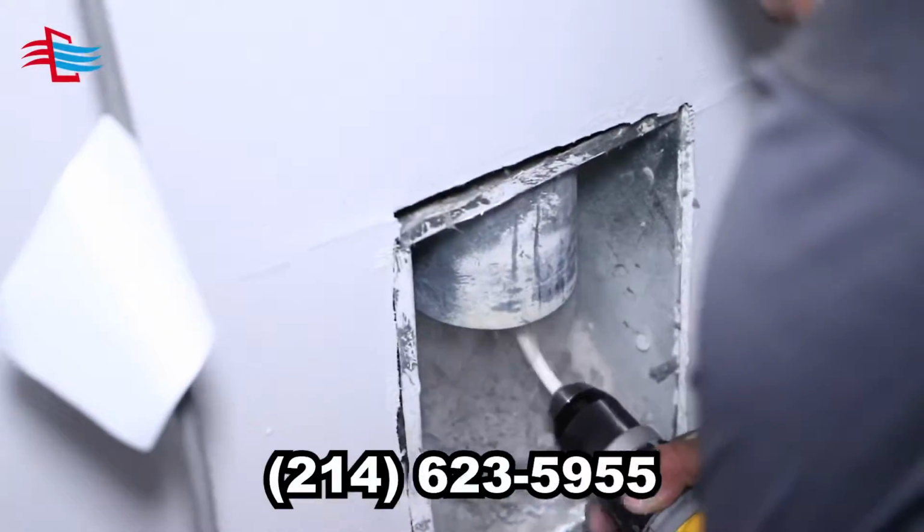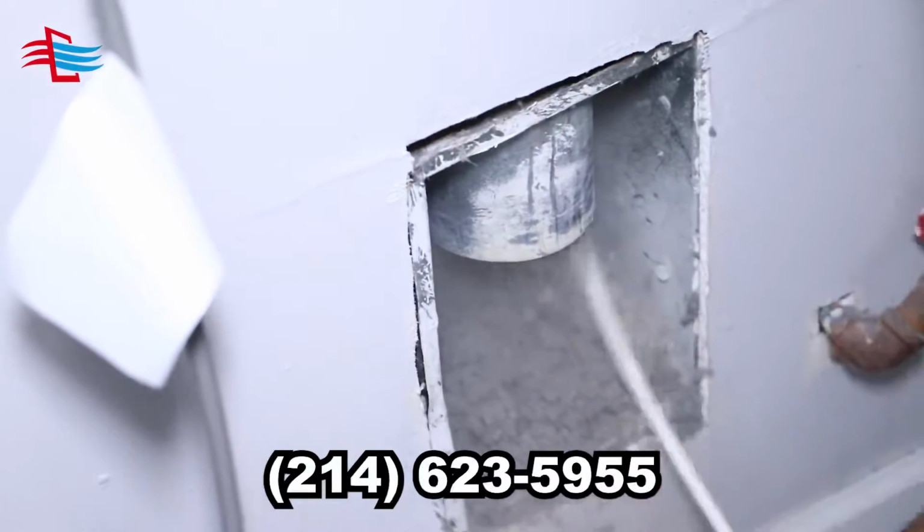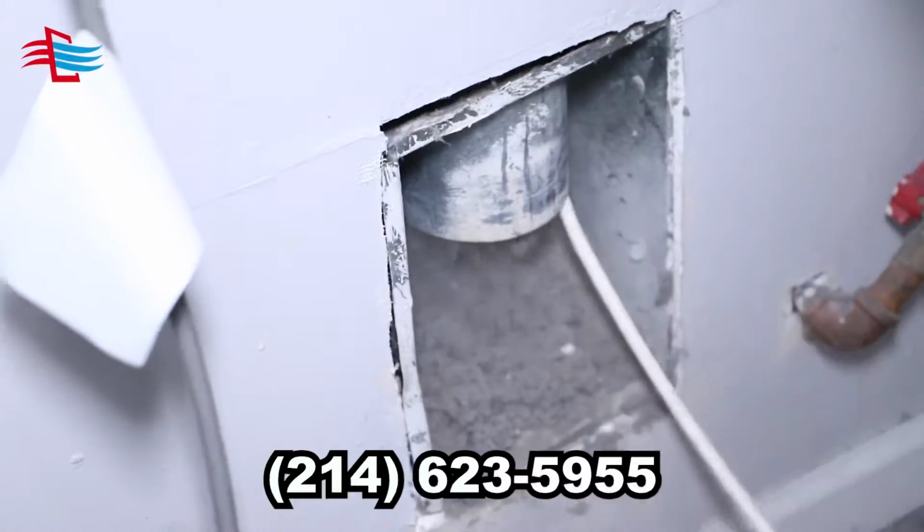Want to go a step further? Let us clean your dryer vent to remove lint and other debris that impairs the efficiency of your dryer.